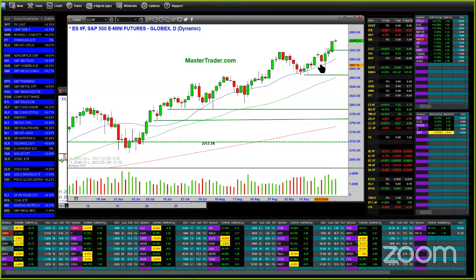Then we can add little tidbits of information that could add to its potency, okay? That red bar is relatively large, not huge, but the green bar takes out the low. That's a big plus. And then it engulfs and turns up. So that's a continuation pattern. Common sense says, at this point, if it trades under there, there's a problem. And this is our major support.